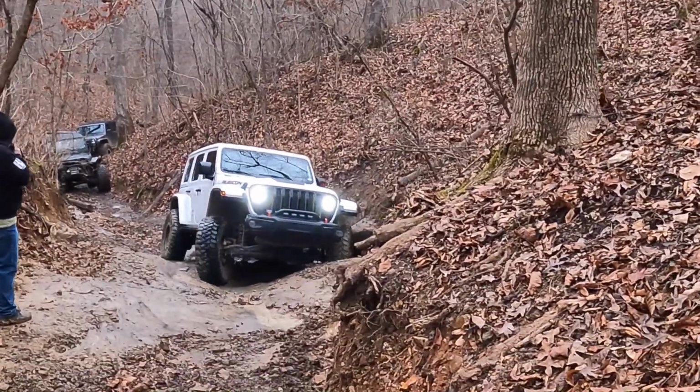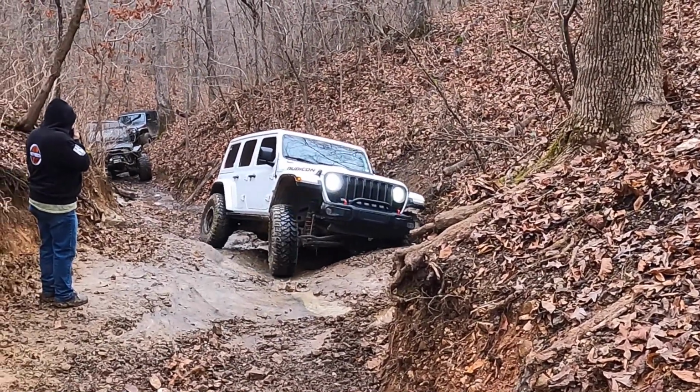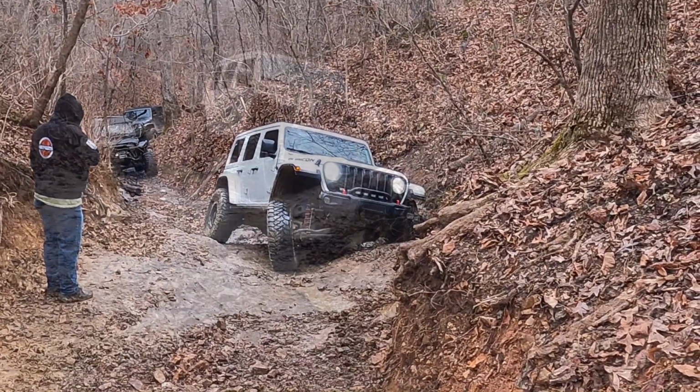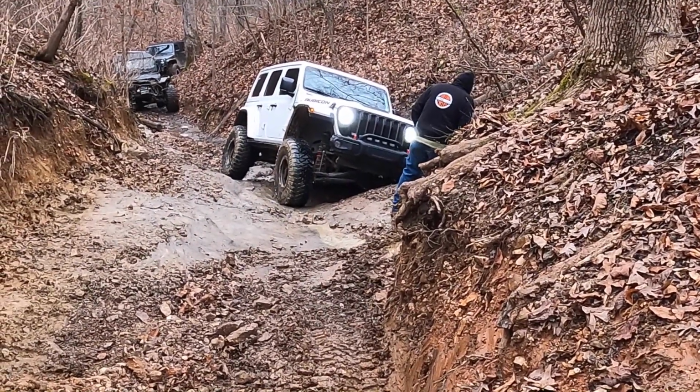We've made it to the spot I was referring to earlier when I mentioned that Kevin didn't know how much of an understatement he had made. There's a lot to go over in this segment of this particular trail. Put it this way, I spent 20 minutes trying to get up this one obstacle.